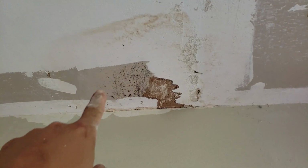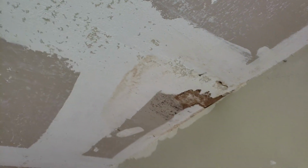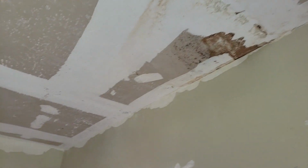As you can see here, this is why I pulled out the video. We had some prior roof leaks. This is in the master bedroom.